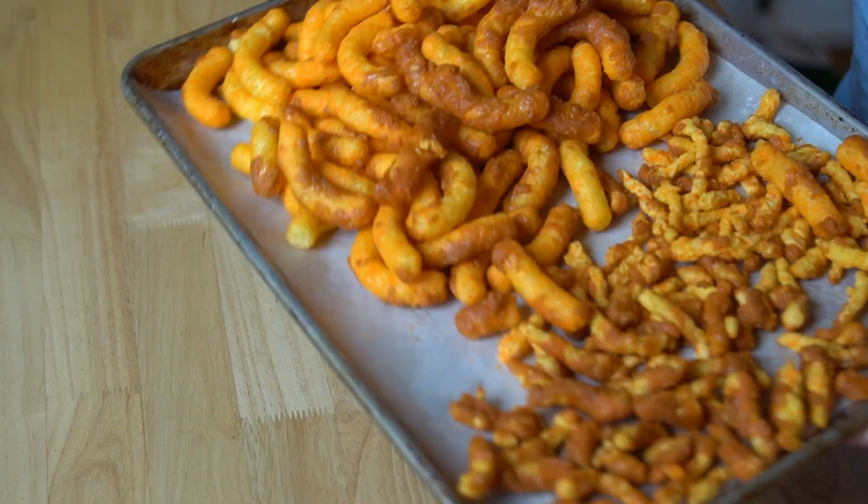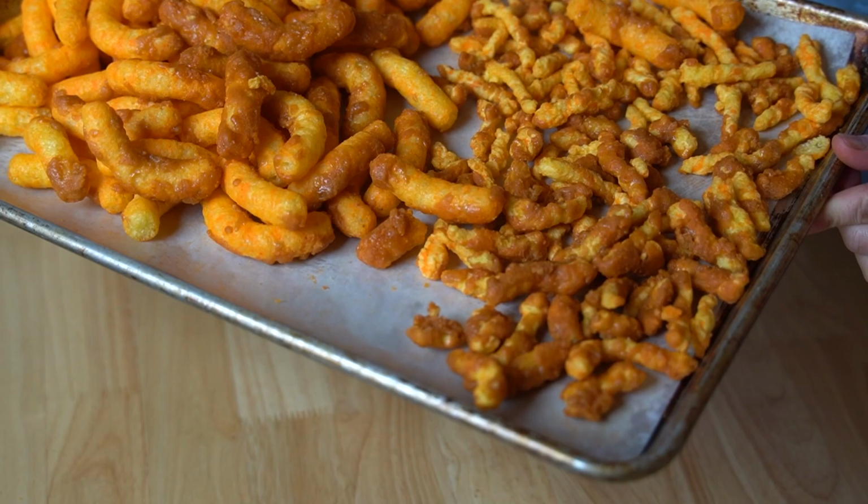Alrighty, my lovelies, I am back. I baked my Cheeto puffs in the oven for an hour, stirred them every 15 minutes, and this is the finished result. These are the puffs, and these are the crunchy.